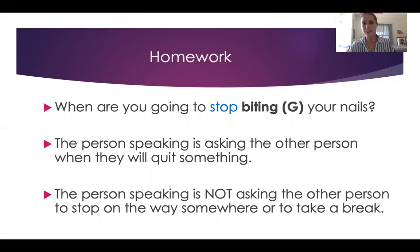All right, how about this one? "When are you going to stop biting your nails?" The person speaking is asking the other person when they will quit it, okay? Biting is the ing gerund because they are looking to quit biting the nails. The person's not asking the other person to stop somewhere and take a break to bite their nails.